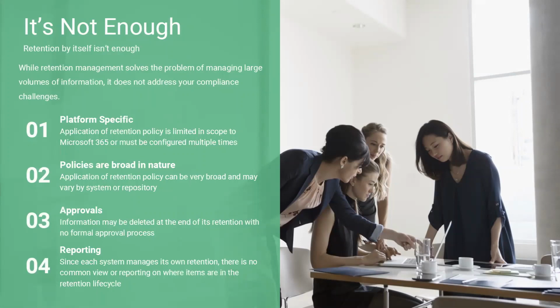And realistically, retention by itself isn't enough. Retention solves the problem of large volumes of information, but it doesn't really solve specific compliance challenges. First, retention policies are typically going to be platform specific. The different repositories you're using, the different systems you're using may have their own way of implementing and managing retention. SharePoint and SharePoint Online are a simple example. Second, the policies are pretty broad in nature, right? They don't classify information necessarily based on a granular set of information.